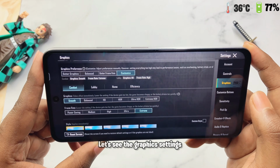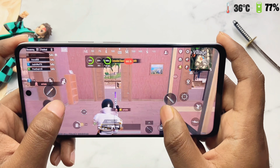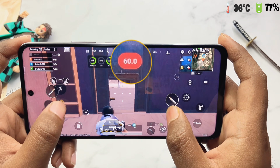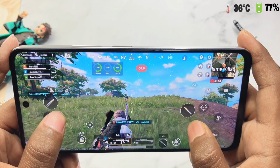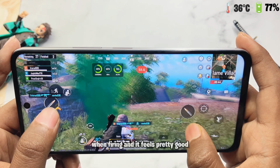Let's see the graphics settings. We get smooth and extreme 60 FPS. Alright, jumping in the game, the FPS is hovering around 59 and 60 for now. I'll come up with the average FPS after the current gameplay ends. Also, we get 4D vibration in the BGMI when firing, and it feels pretty good.